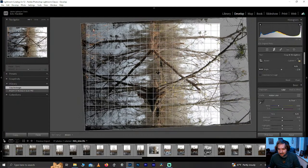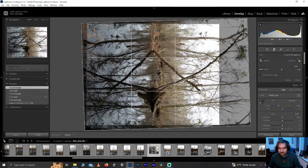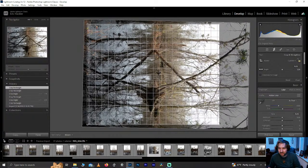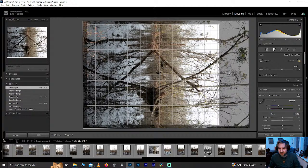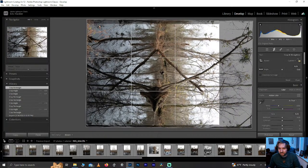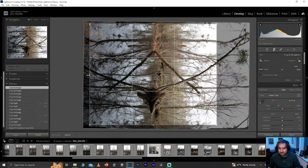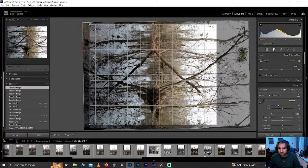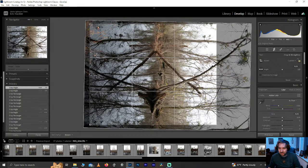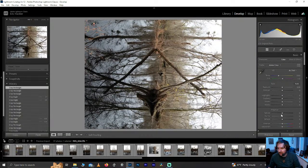I want the grid because I want to make sure I get this angling right. Still feels a little bit, yeah, it needs to be something closer to that. Somewhere in the middle. Somewhere between these lines the truth lies. Find it. Right.